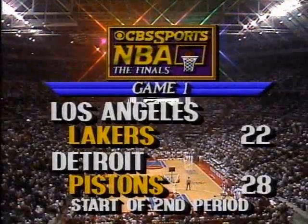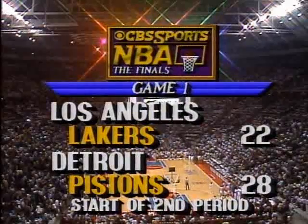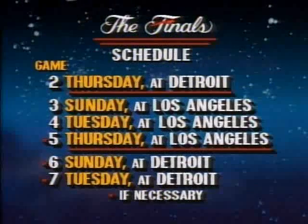This is Dick Stockton here at the Palace of Auburn Hills, where the Detroit Pistons, allowing the Lakers only 22 points in the first quarter, have a 6-point lead. Here's the schedule. Thursday night, game 2, 9 o'clock here in Detroit. The series moves to the Forum for game 3, and if necessary, games 5, 6, 7, and you see the final game 7, if necessary, will be here at the Palace.